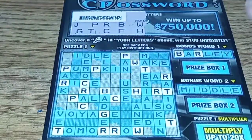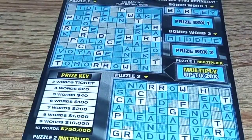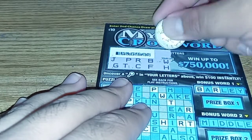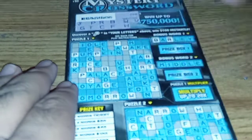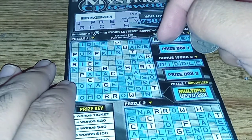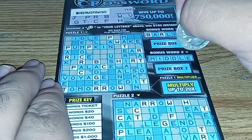Let's see if this crossword can help. I did pre-scratch the letters, so I don't have a word yet, though, but I will get one soon. All right, let's see, this next letter is a V. So let's try this $10 Mystery Crossword. Just get three or more words in order to win. And if you find a magnifying glass, you get $100. Do we have any V's? No, no V's there.